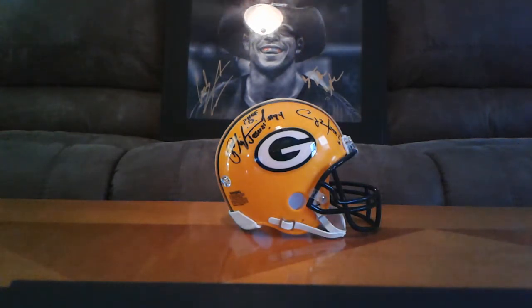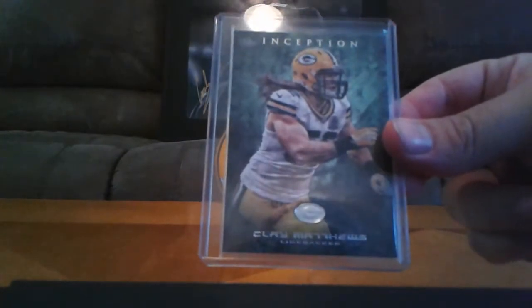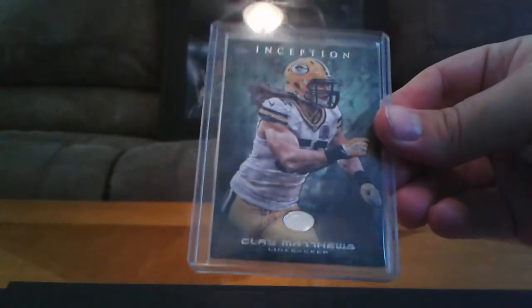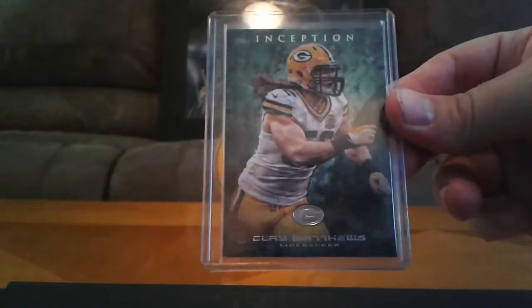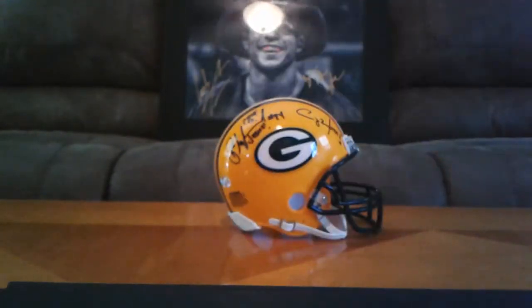These 4 cards I purchased from a fellow Packers fan through the Packers Facebook group. Just the base Inception. I think this is, what, 2013 maybe? Yeah, 2013 Inception. I needed the base card for the rainbow. Still 1 or 2 more colored numbered parallels out there, but got that from him.